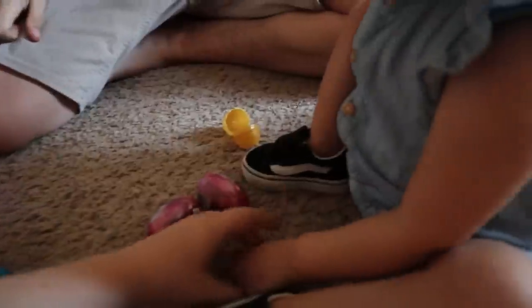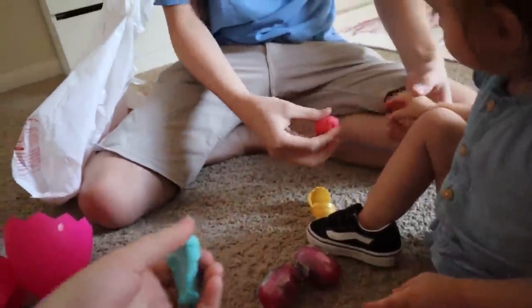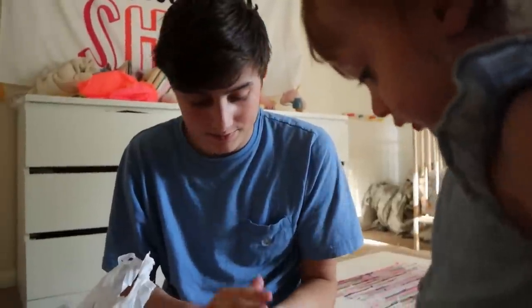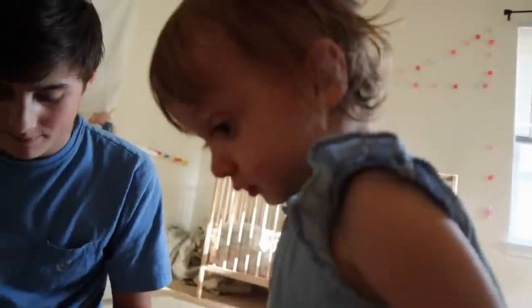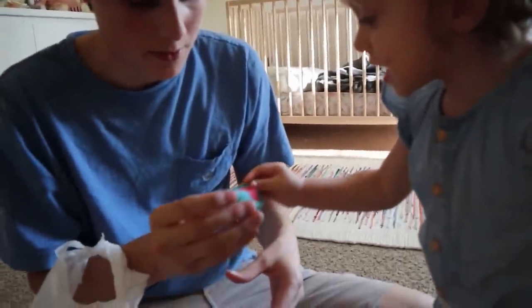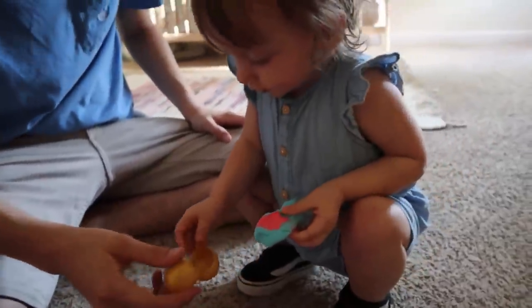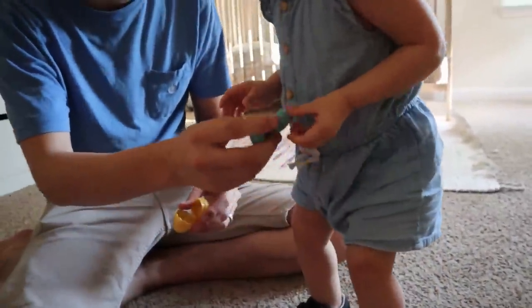Oh my gosh, she just ate it. We don't eat this. Okay, that's enough of that. This can just go in the trash. Yeah. You're too little for that. It's not food. I promise you won't eat it. Look, I'm gonna show you. You can squish it. Okay, well, definitely not gonna let her play with that unsupervised.